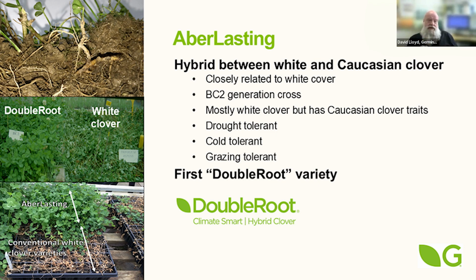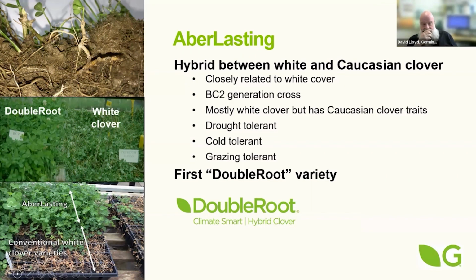The middle picture there, you can see double root on the left-hand side, next to white clover. And this is in drought bins that have been subjected to water deficit for a period of 3 weeks. The double root is still going strong. The conventional white clover has wilted and is pretty much on its way to meet its maker.